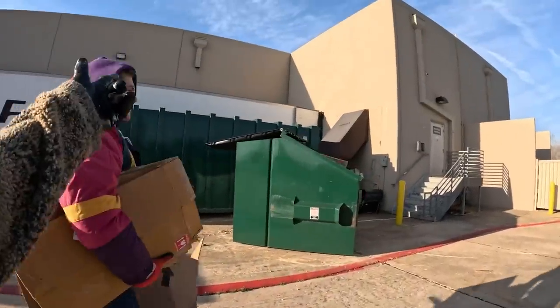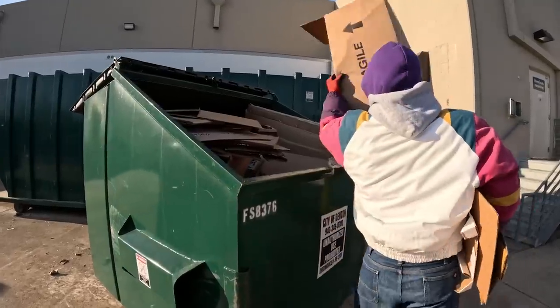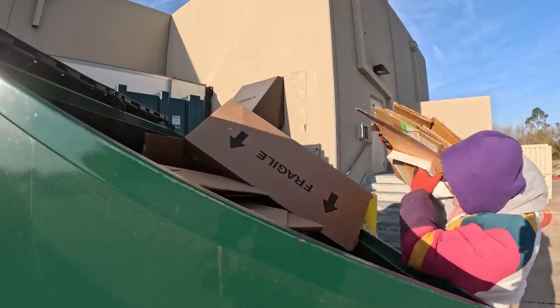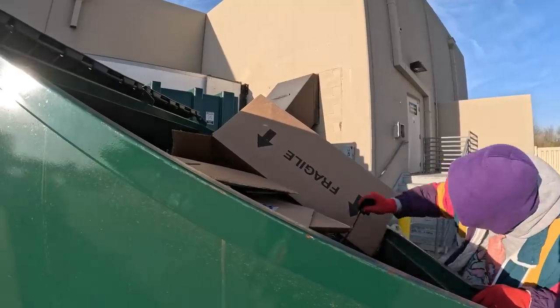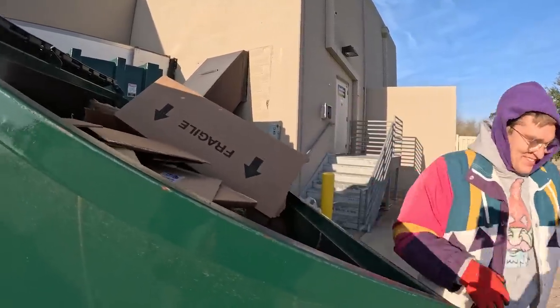They have a compactor and two dumpsters and not a single recycling bin. It's because they want to be able to throw away big broken mirrors. It's true. That's what I just threw in. I was like, what is it? It looked like some toy wizard wand or something. All right, we are going to the next spot.